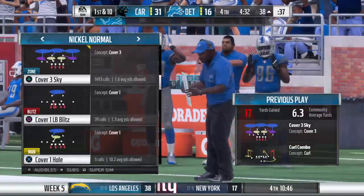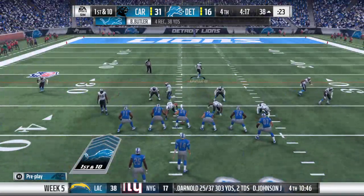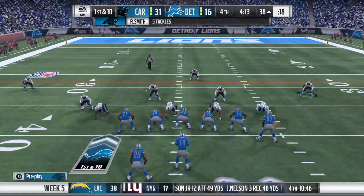17 yards on the pickup there. The drive will continue. It's a 1st down. Now, correct me if I'm wrong. You're down 2 scores. I don't think you need to rush just yet, but you can't take your time either.